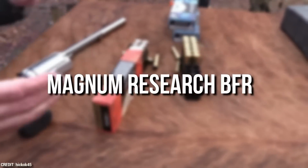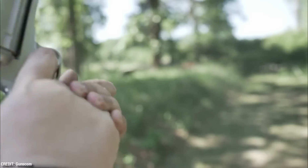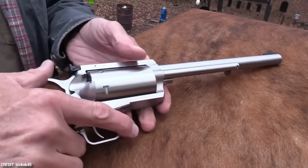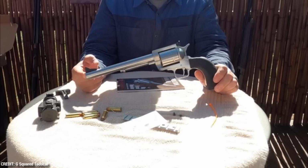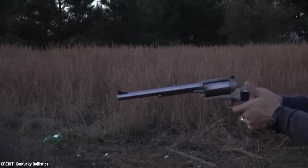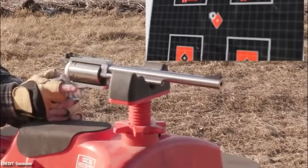Magnum Research BFR. All features of this gun do proper justice to its name. The abbreviation BFR stands for Biggest Finest Revolver. It is definitely one of the biggest and finest revolvers that you can get your hands on. The whole gun is manufactured in the United States and it is designed as a Magnum from the ground up. This gun is made entirely out of stainless steel and has a precision-grade barrel. This gives it unparalleled accuracy.